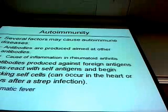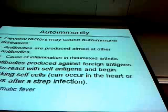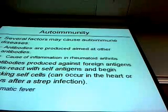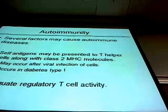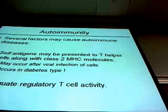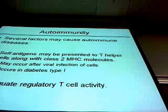Autoimmunity. Antibodies aimed at other antibodies. That's your rheumatoid arthritis. Antibodies produced against foreign antigens cross-react with self-antigens. Rheumatic fever, strep. Heart valves and glomeruli in the kidney. You can get a glomerulonephritis from it. They are just so similar to the antigens in the body that they will attack it. Self-antigens, several factors for autoimmune disease.